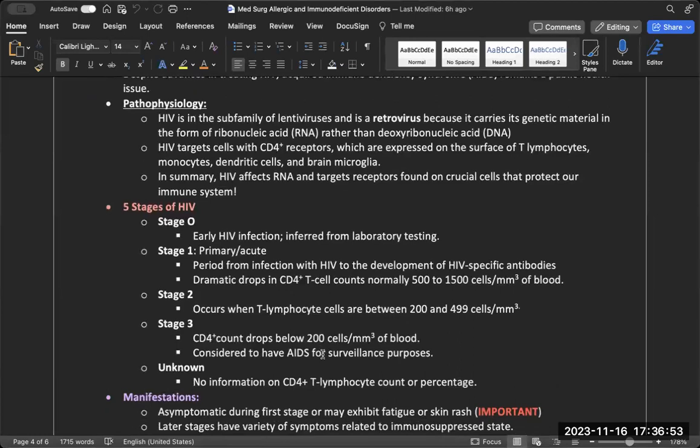So just as the pathophysiology, so that you can better understand HIV, is that HIV is a family of these lentiviruses. It's basically a retrovirus. A retrovirus means that it doesn't take its form inside DNA, it actually goes into the RNA. So it messes up the genetic information in your RNA. And the problem with that is once it gets into the RNA, it's able to trigger these CD4 plus receptors.